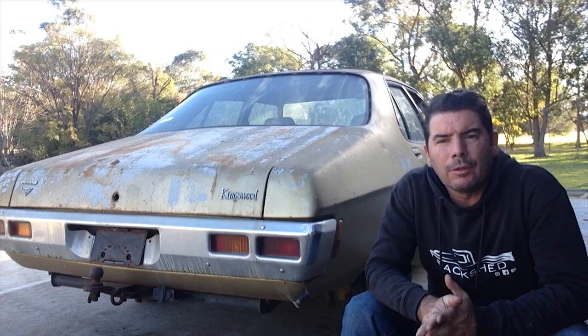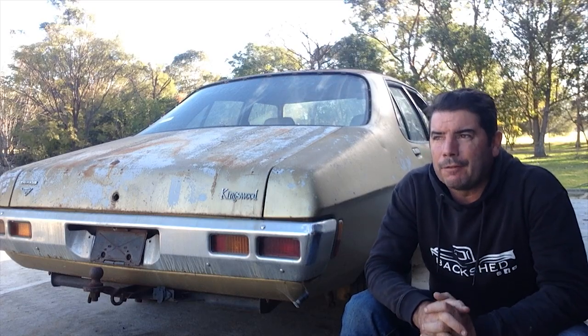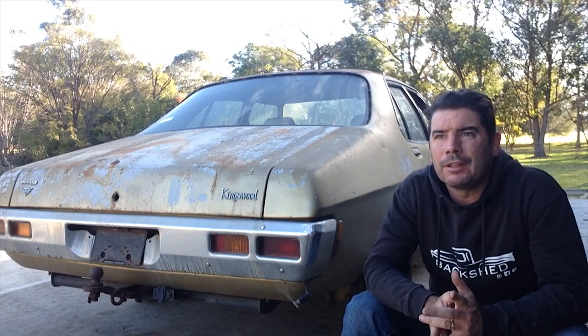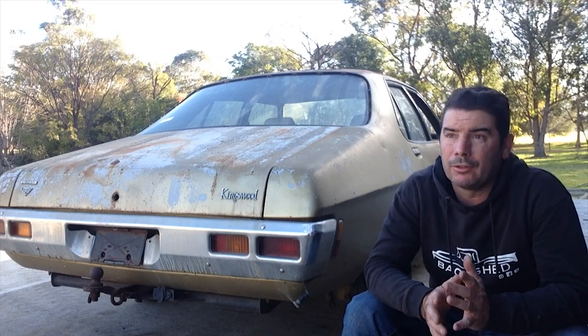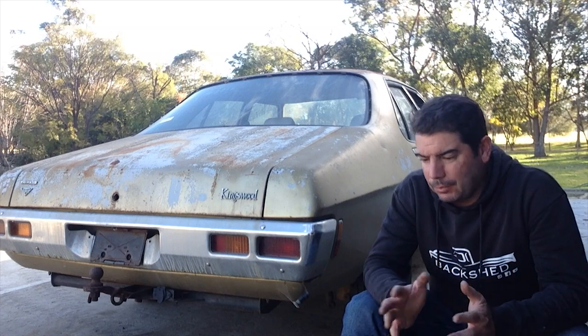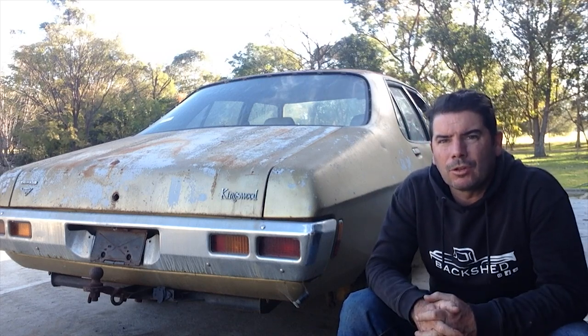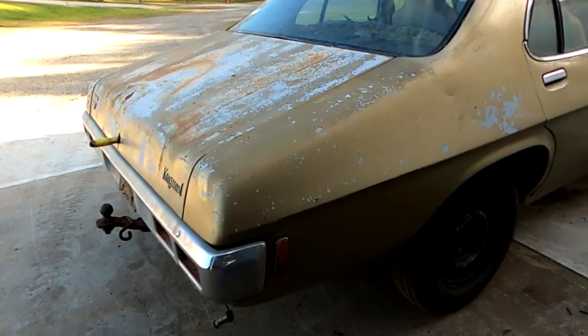So this is the HQ that I've nicknamed Mucus. About 5 months ago, we bought two HQs. The white one you may have seen from previous episodes, we got it running and driving, clear coated it, threw a fresh motor in it. Mucus is going to be a little bit different. He's not great. Let's have a quick look around.